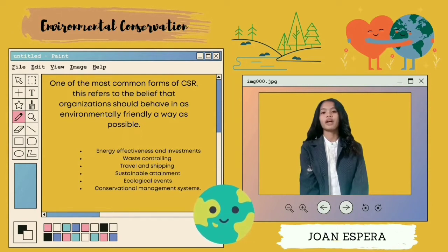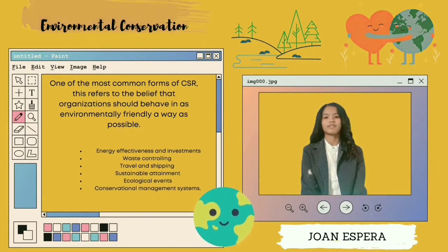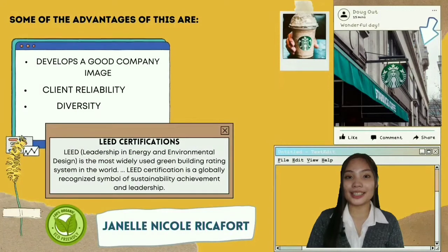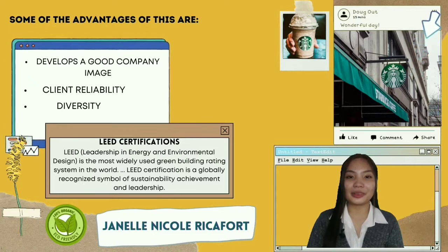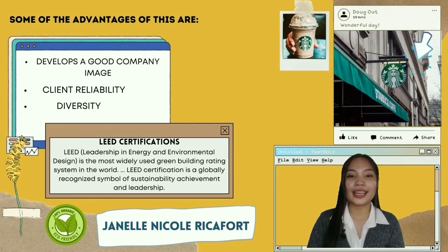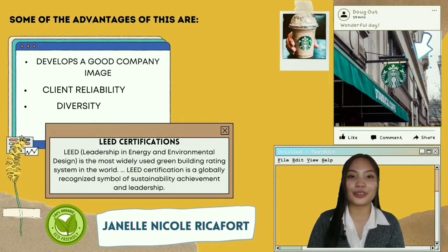Companies that seek to embrace environmental responsibility can do so in several ways: energy effectiveness and investments, waste controlling, travel and shipping, sustainable procurement, ecological events, and conservation and management systems. Some of the advantages of this are: first, it develops a good company image, in which growing as an eco-friendly corporation increases status. Second, client reliability. People favor companies with an eco-friendly face and are more motivated to purchase from them. And lastly, diversity, facing progressively demanding clients and awareness of conservation issues.